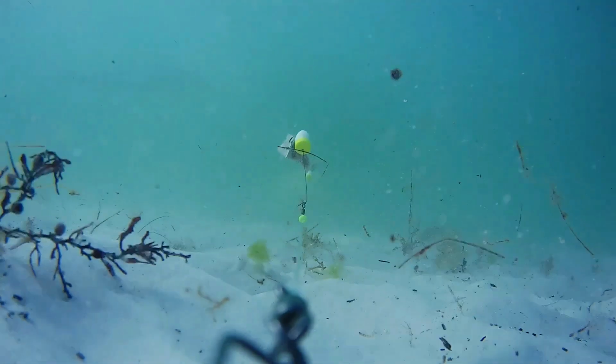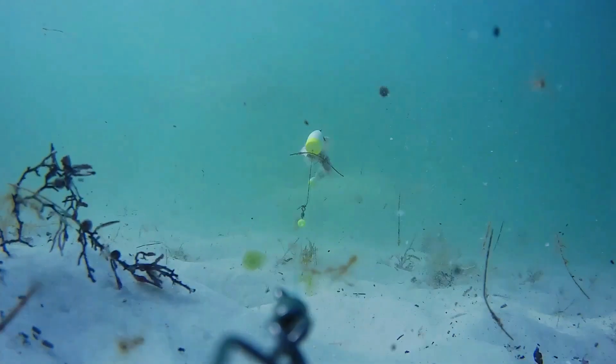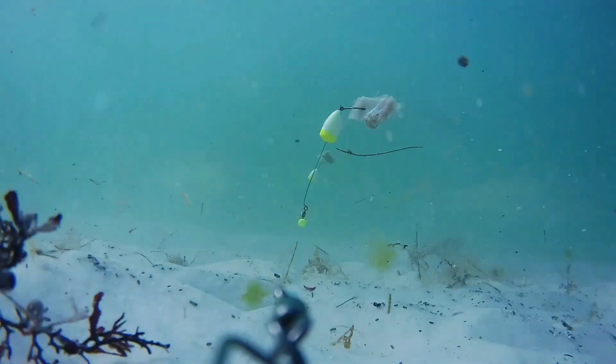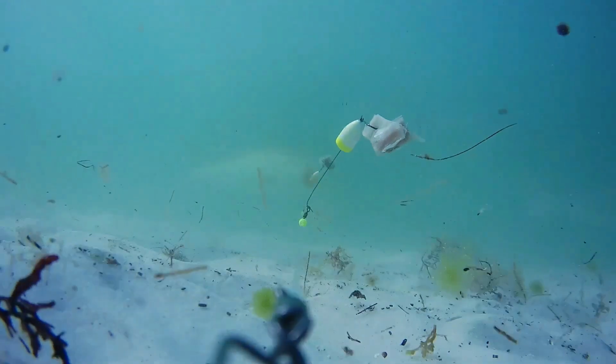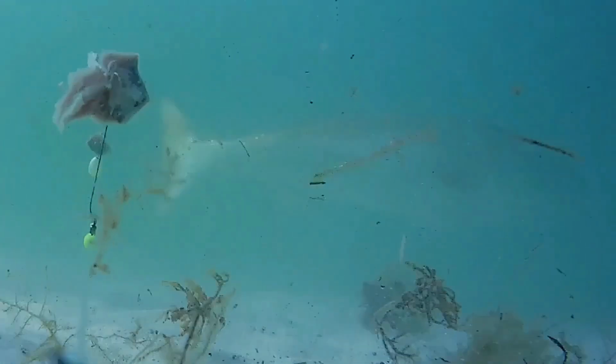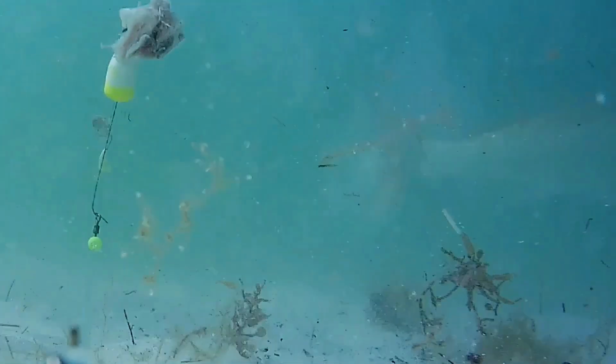More redfish. Wow, there is a lot of redfish activity. These aren't gigantic. These are the ones you could take home for dinner. I love eating redfish. It is a great table fare. Just not interested. There's a good shot of that redfish.